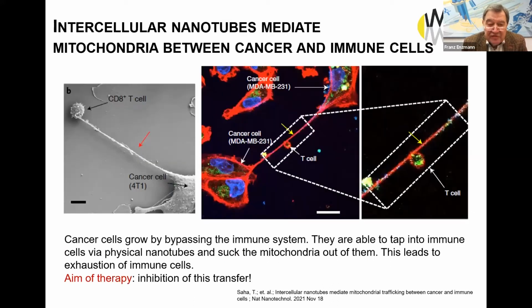Now, this is a new and fantastic finding. Unfortunately, very, very bad for us. You see here on the left picture, on the right side a cancer cell. On the other side, you see an immune cell. And now the cancer cell builds a tunnel towards the immune cell and takes the mitochondria out. Now, how can this immune cell work against any virus? That's unbelievable, which was discovered only now. It was published in 2021, I think. But what can we do now? We don't know yet. Next.